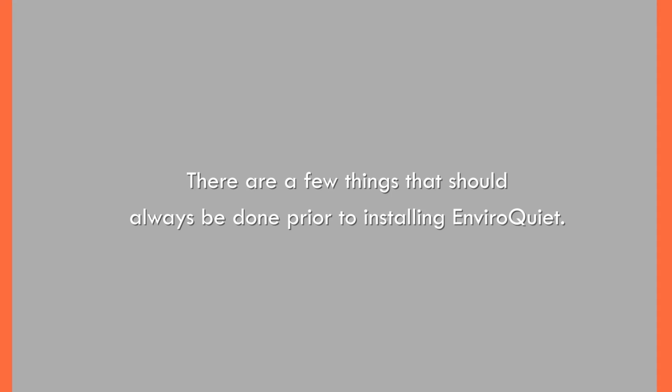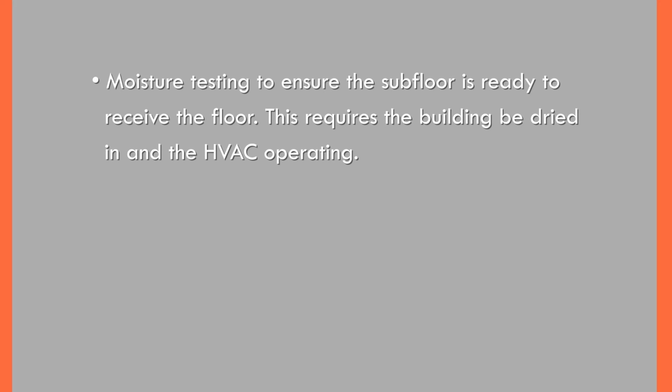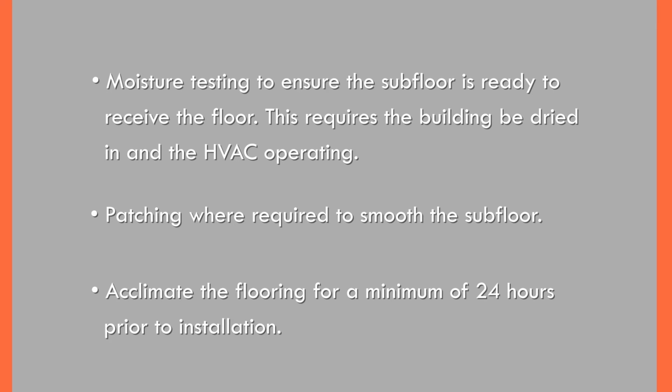There are a few things that should always be done prior to installing EnviroQuiet. Moisture testing to ensure the subfloor is ready to receive the floor. This requires the building be dried in and the HVAC operating. Patching where required to smooth the subfloor. And acclimate the flooring for a minimum of 24 hours before installation.